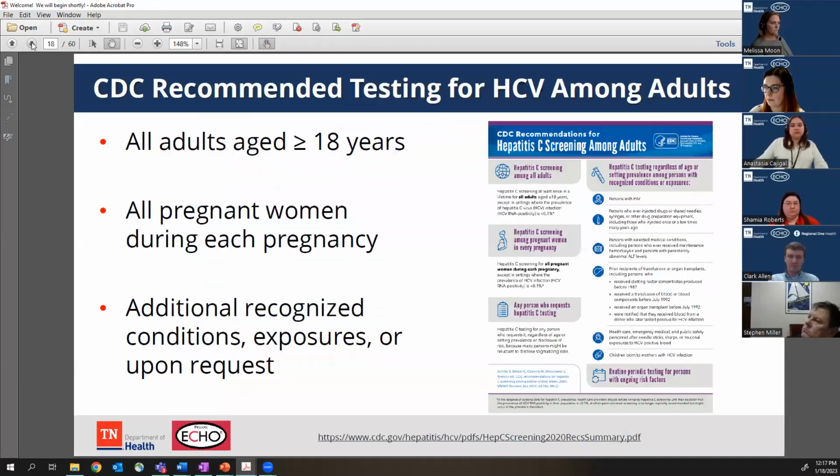Next slide, please. That's important to highlight. That really means that all adults 18 and up really have an indication for hepatitis C testing. And what you can see there on the right is the CDC recommendations for hepatitis C screening among adults, which is a flyer that's available both on the CDC website and also through some of the links in the Project ECHO program.